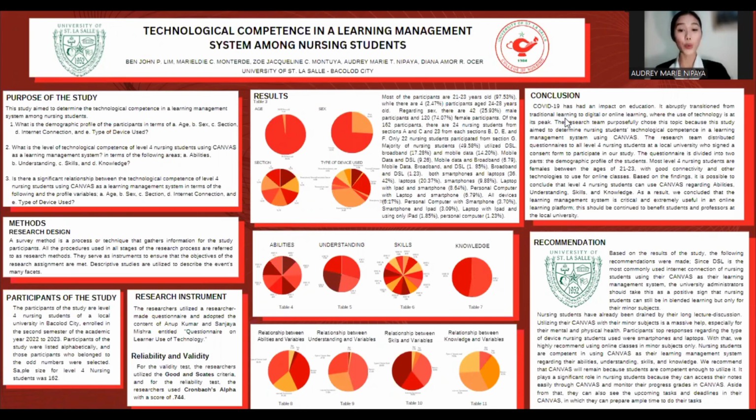Good day, everyone. We are from the BN3A Group 3B, presenting with you our research study entitled Technological Competence in a Learning Management System Among Nursing Students.